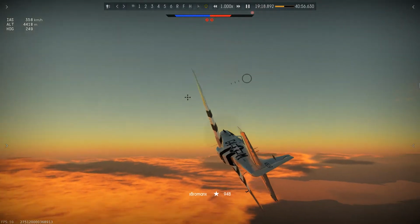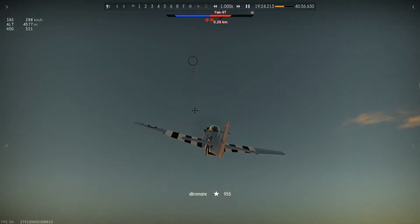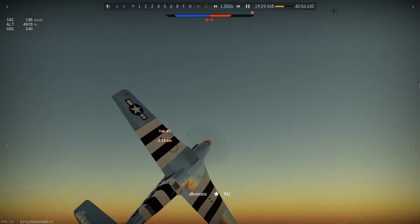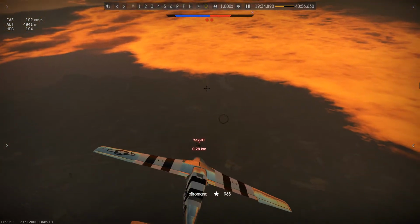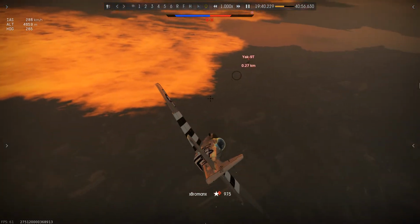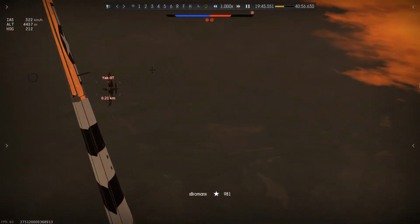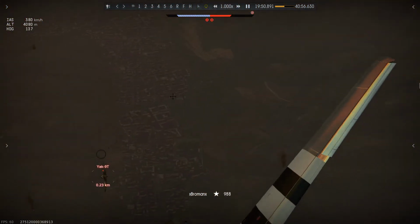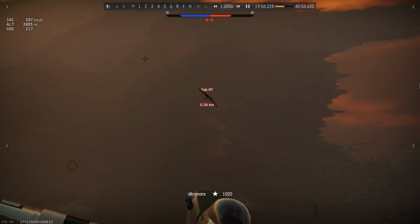But here we go. The speeds are getting a little bit low here, and I'm foolishly trying to maneuver with this Yak at low speeds, and it's not working. But I also know that as long as he's in front of me, he can't do anything. And if at any point he does end up getting on my 6 o'clock, I can always level out and just outrun him and reset the fight. So I really have no problems trying to stick to this Yak 9T as long as I don't throw away too much energy, too much altitude.